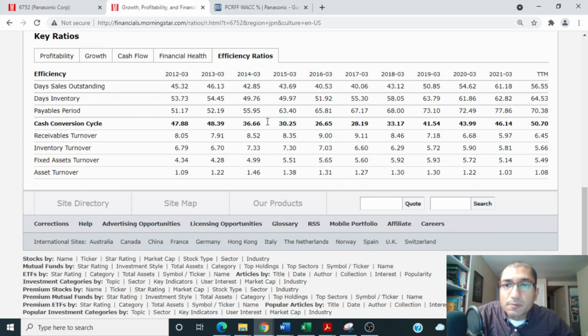Ideally, we want the company's payables period to be staying steady or decreasing. A rapidly growing payables period tells us that the company may be trying to hold on to its cash in order to artificially inflate its cash flow numbers. In the case of Panasonic, the company's payables period has been growing. However, it's not growing at a rapid pace where it's a cause of concern, but definitely something to keep an eye on.